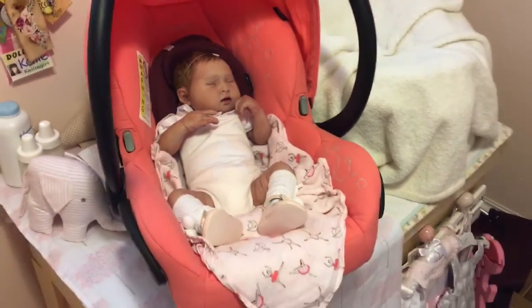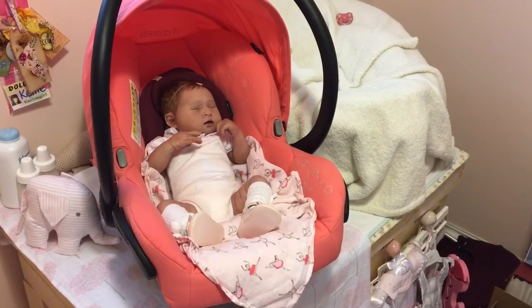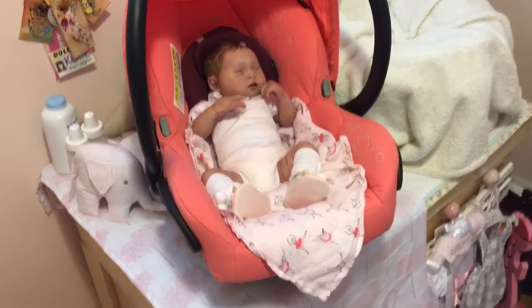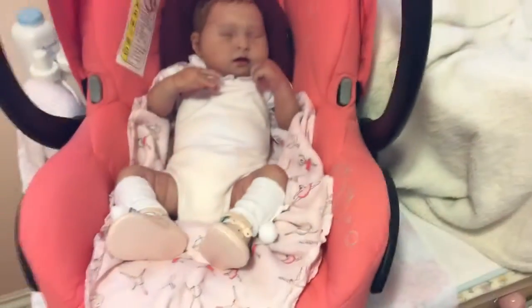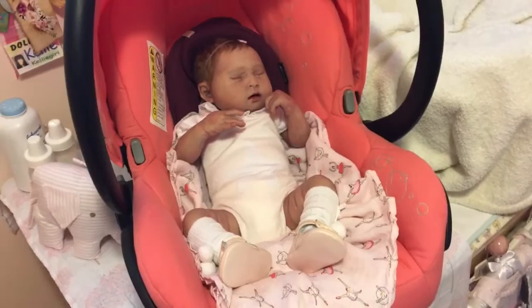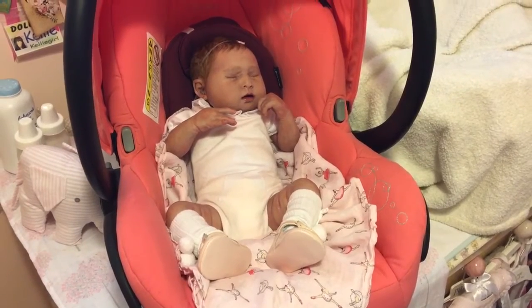But here is Maddie in the Maxi Cosi, my pink Maxi Cosi. This is the, oh gosh, it's listed on there somewhere. Where is it? I can't believe I can't remember the style. The Mico. There it is. I think this is their more standard design for their car seats. And then they came out with the Prezi, which is a unique, very different looking design.